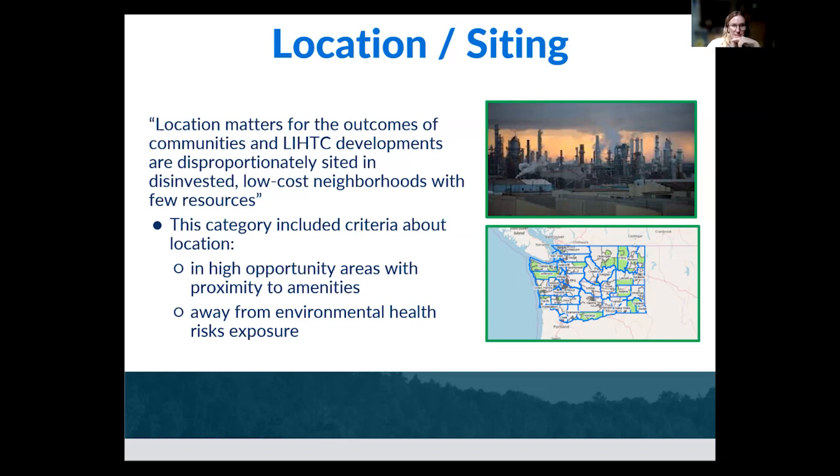So the location and siting criteria include criteria for high opportunity areas with proximity to amenities, and to ensure that they are away from environmental health risks. 47 states met the high opportunity criteria, but we do want to acknowledge the opportunity paradigm, which implies that to access opportunity and social mobility, low-income people of color would have to move from their communities into opportunity neighborhoods, and this would further devalue already disinvested neighborhoods.